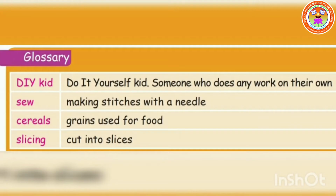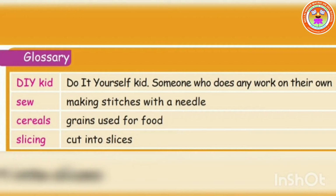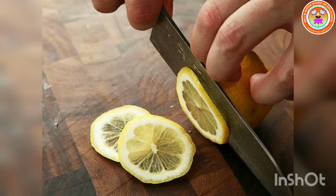And the next one is cereals. Cereals means grains used for food. Once again, you can say the meaning of cereals, grains used for food. And the last one is slicing. Slicing means cut into slices. Once again, you can say the meaning of slicing, cut into slices. Next, we can move on to the lesson.